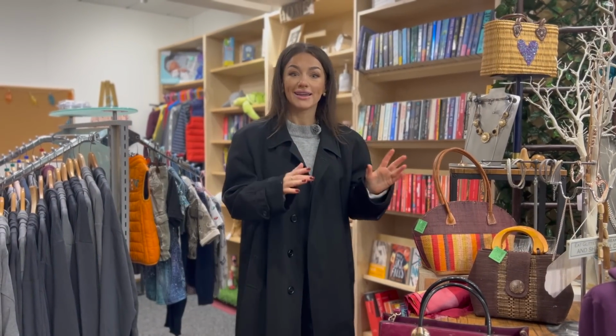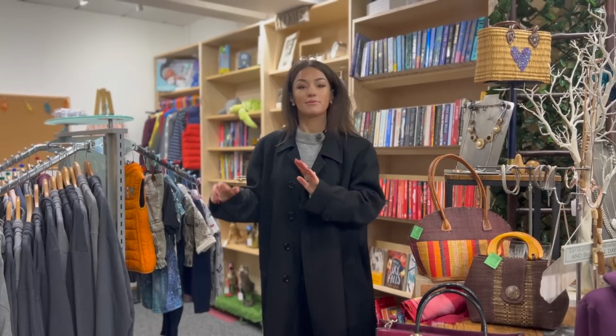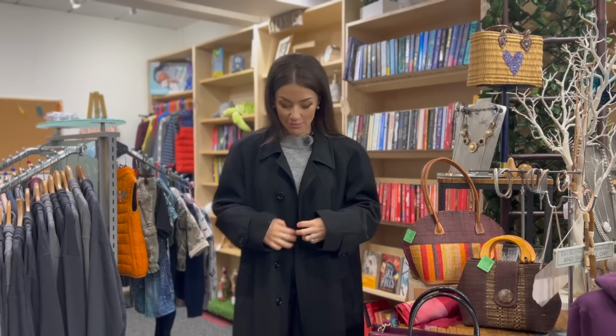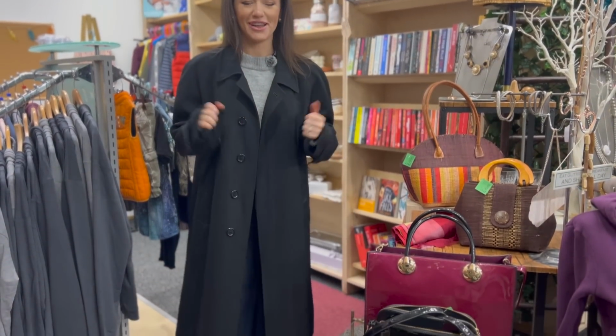Now, something about me that I also wanted to mention is I don't buy to sell from charity shops. From an ethical point of view, I don't agree with it. So whenever I'm in charity shops, I only buy things if they really fit me, if I love them, and if they're actually going to be worn by me. So I'm going to pop this back. But yeah, this is an absolute bargain. I absolutely love it. I just wish it fit me.